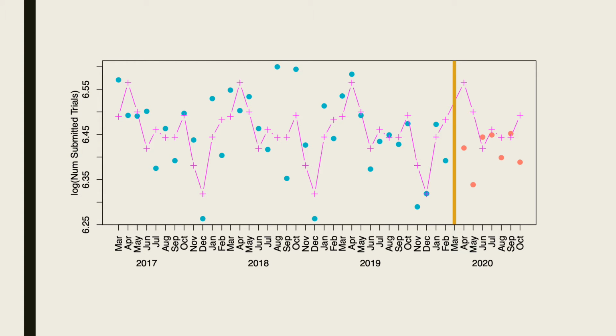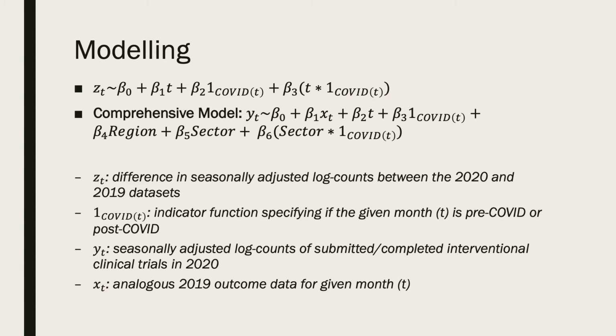We plot the log transformed number of submitted clinical trials in the United States taken from the 2020 dataset. We skip the data from March 2020 and use the data from the 36-month pre-COVID in blue to predict the monthly seasonal patterns by fitting a Fourier series depicted in magenta, and then extending those predictions to our post-COVID month in red. For our comparisons to make sense, we go back to 2019 and do the exact same process, treating March 2019 as the month when COVID presumably happened. The seasonally adjusted outcomes for 2019 and 2020 would now be the difference between the observed data and the Fourier predictions.